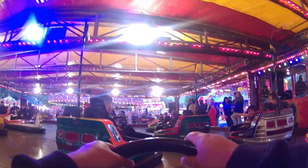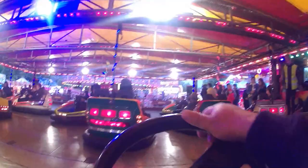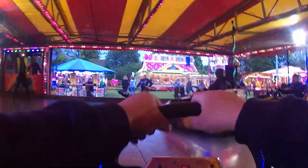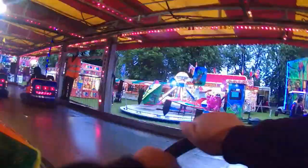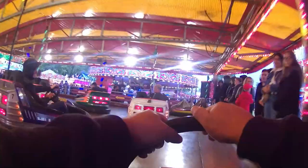On the Dodgems, we thought we'd calm down a little bit from all the spinning. Have a little go on the Dodgems. Okay, let's go. Let's see if we can get a bit of speed up. Hey! So a side swipe here. I'm gonna hit this guy. Oh, I got a good bump. Nice and cushioned, this is. Let's pick some speed up here. Let me give it a hit. See if we can spin this guy out.